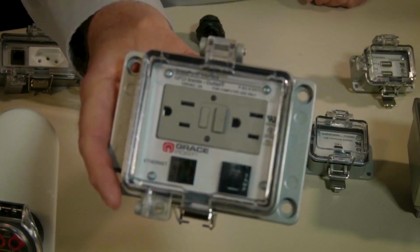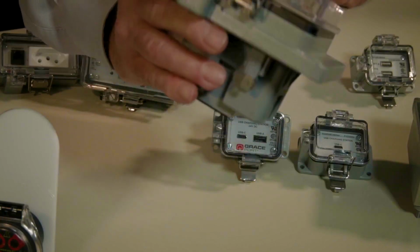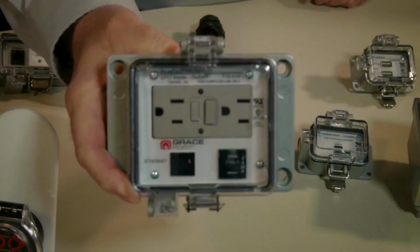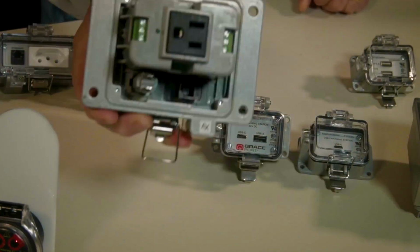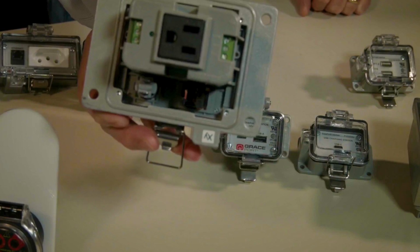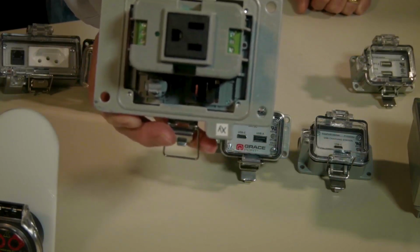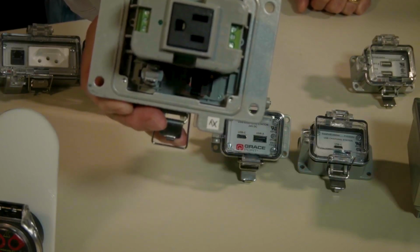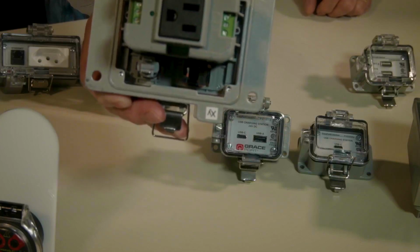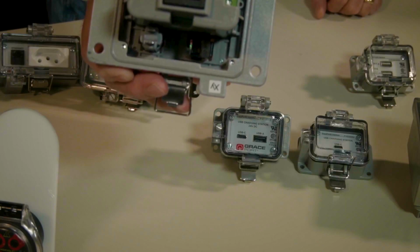So you've got an Ethernet port. You've got a small 3-amp circuit breaker, and then you've got the outlet itself. So what we do is we put the inside outlet, which gives you that utility outlet on the inside, so you could plug in something that's inside the cabinet and have that energy available. It's very quick, very convenient, and it's just a simple add-on to the GracePort. You don't need to find a spot inside the unit to put in that auxiliary outlet.